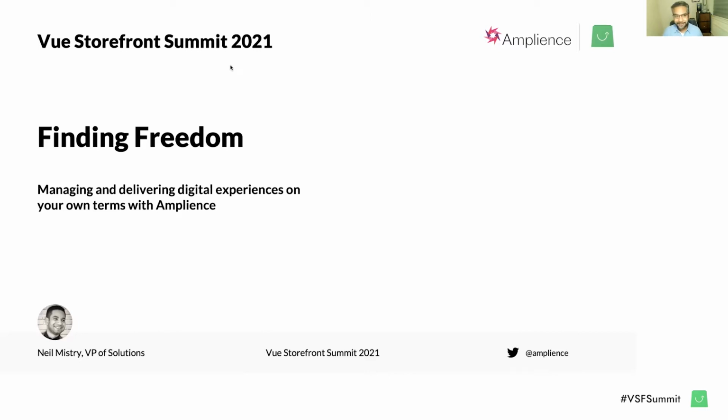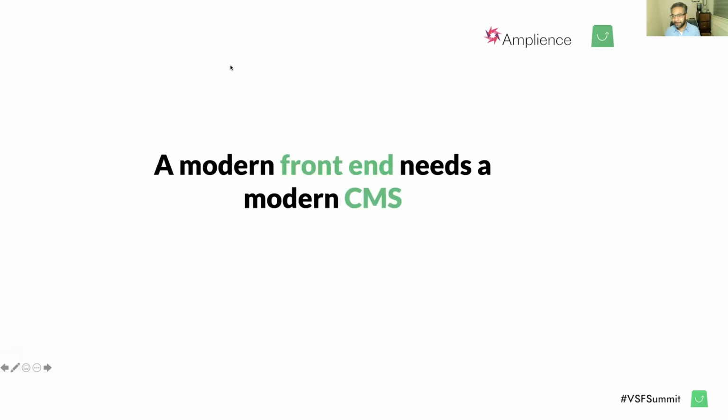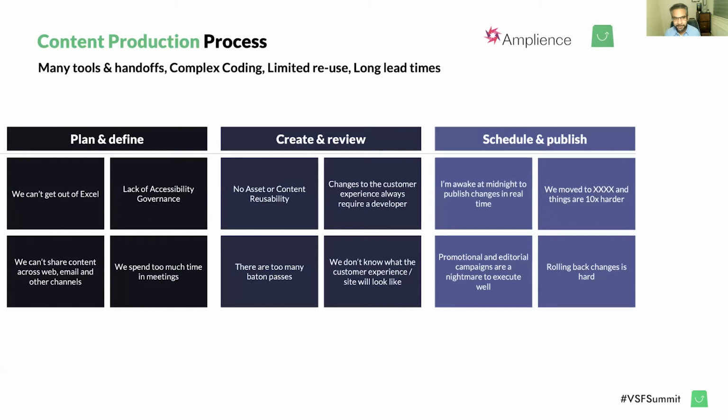Right, let's get into the interesting parts. So we'll start off by saying a modern front end needs a modern CMS, and we say that for a number of different reasons. Firstly, there's how people have used tools and CMSs in the past. A lot of the web CMSs and some other CMSs have many different tools and hand-offs. They have coding that you need to put into place, or long lead times to be able to accurately see what the content is going to be, and look after the deployment and the DevOps of all of those things through the process. There's usually loads of different people involved.